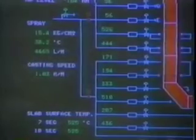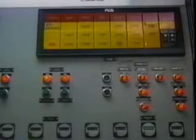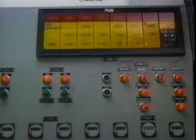It tells me the casting speed. It tells me how many tons are in a tundish. It tells me the temperature of the water going inside the mold versus the temperature going out of the mold. And if there's an alarm, it will turn red and an alarm will come off on our panel. And I have to make the necessary adjustments, notify the right people, depending on the severity of the alarm.